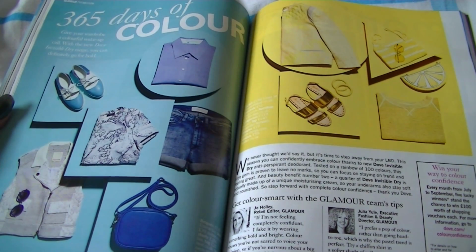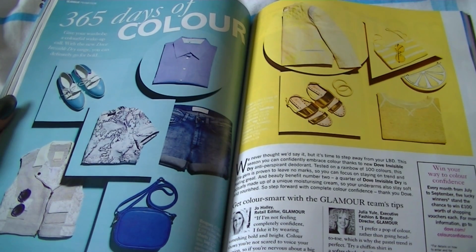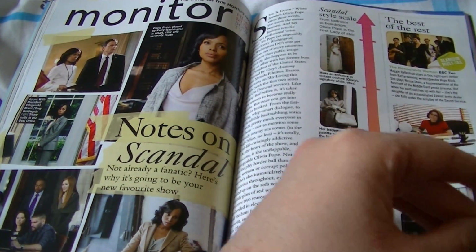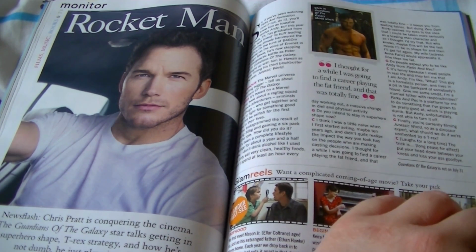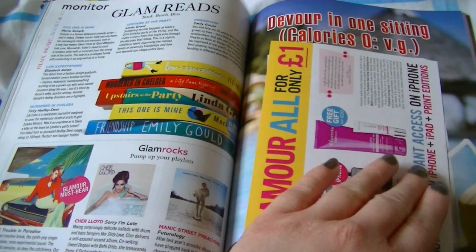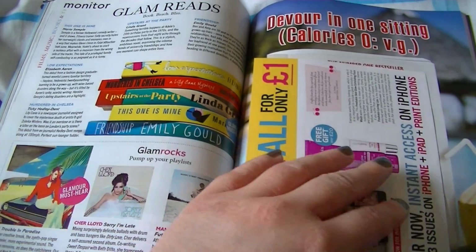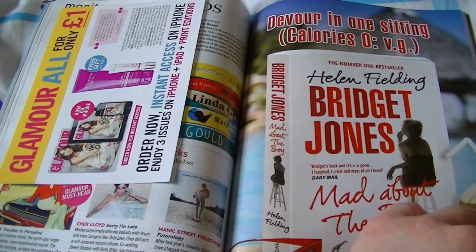"365 Days of Colour." Not my forte, I will be honest. I don't wear a lot of colour. Chris Pratt. Glamour reads. I've heard of none of those. Perhaps to my shame, perhaps not. I have, of course, heard of that one.